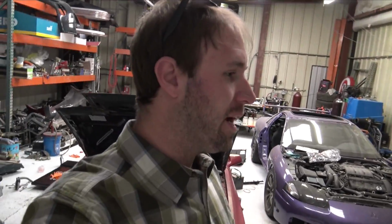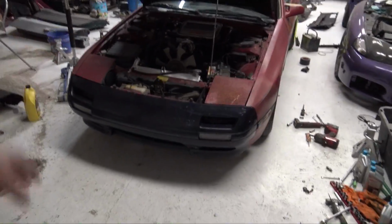Downpipe is now sealed back up. It definitely had some exhaust getting past or seeping past the gasket. So now I shouldn't have any issues smelling exhaust inside the car when the windows are down, which will be really, really nice to actually cruise this thing around.